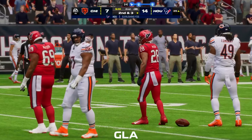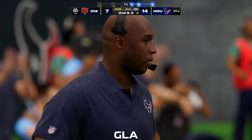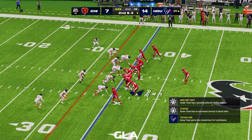Gain of 7. Hey, when you get good yardage like that on first down, it really does a whole lot of good for your entire offense. But I love the way he's finishing those runs. At the end of things, he's making sure he gets just a little bit extra. From the 35, here's 2nd and 3.